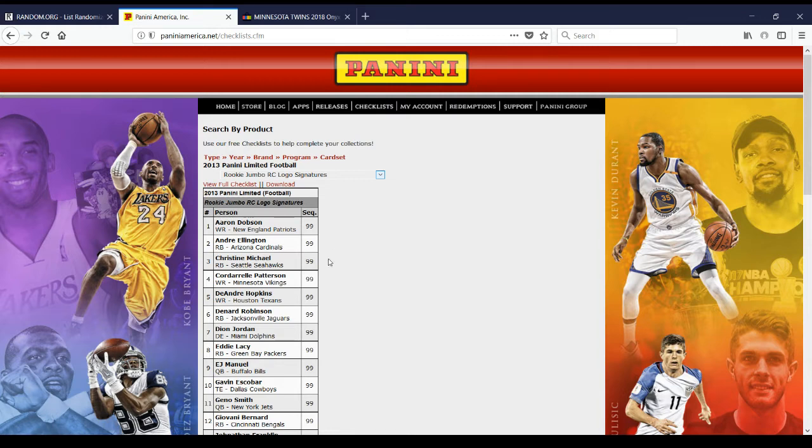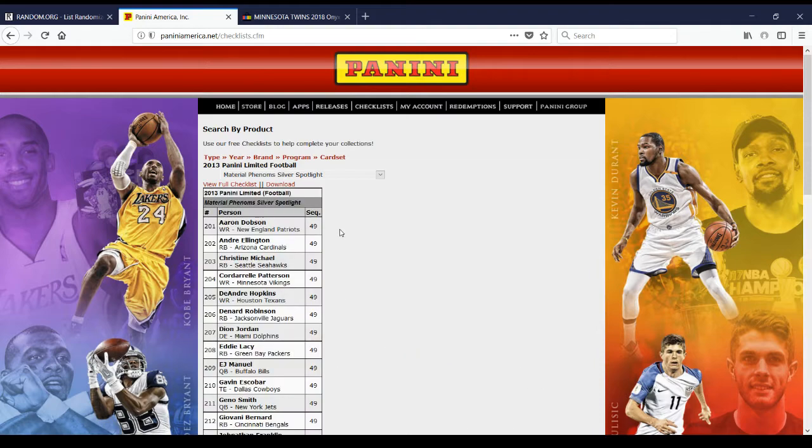Where is that? I see. Oh, good grief. Why? Now, see, why would they do that? Why would you have black spotlight, gold spotlight, put something in the middle, and then silver spotlight? Is that not silly? Why wouldn't you just have, well, whatever.